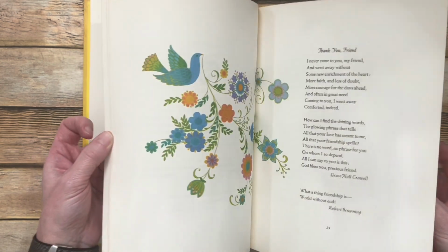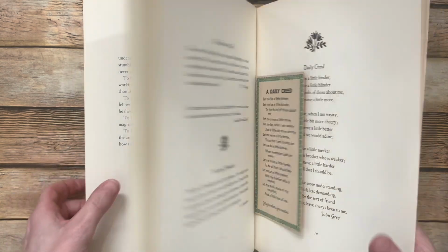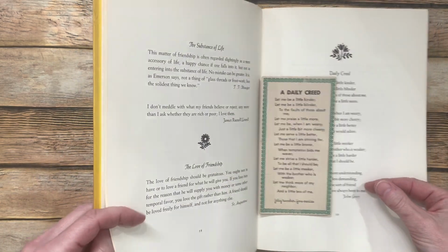Love it. That's a hint for the cover. Very nice. Love that one.